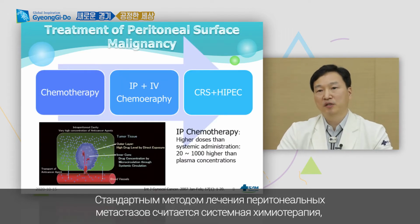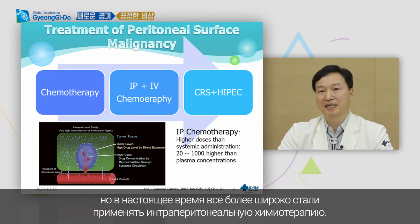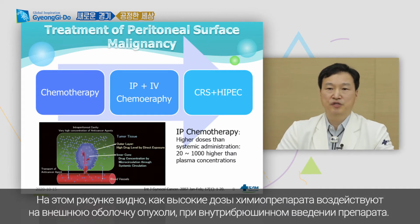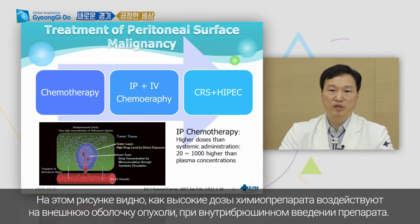The standard treatment of peritoneal surface malignancy is chemotherapy. But nowadays, intraperitoneal chemotherapy is increasingly widely practiced. The main advantage of intraperitoneal chemotherapy is a higher dose than the systemic concentration to the peritoneal lesions. These figures show that higher doses could be delivered to the outside of the tumor when intraperitoneal chemotherapy is given.